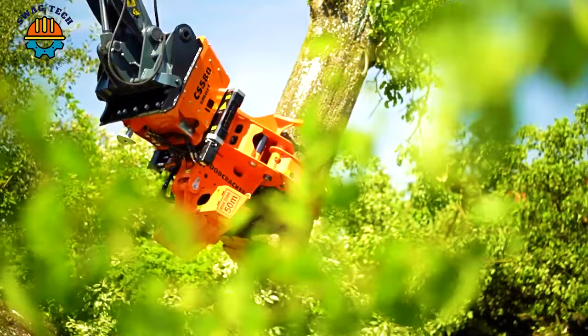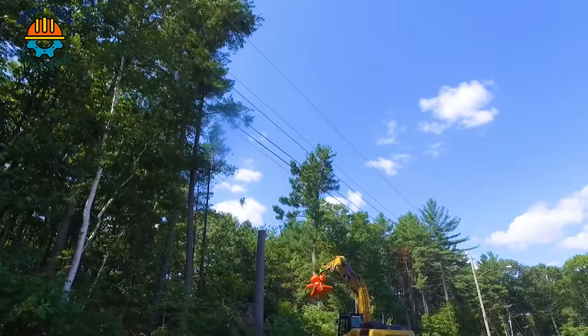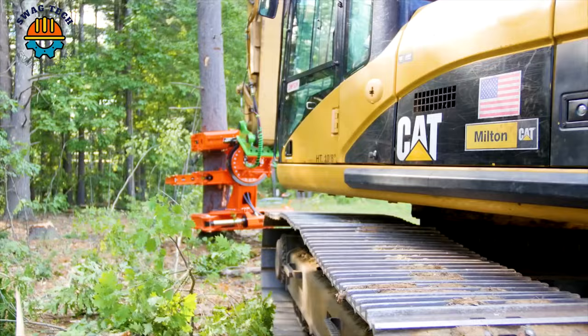With powerful operation and high performance, the Woodcracker C550 tree cutter can cut trees up to 55 centimeters in diameter. Because of those advantages, the machine is trusted by American forestry service companies.